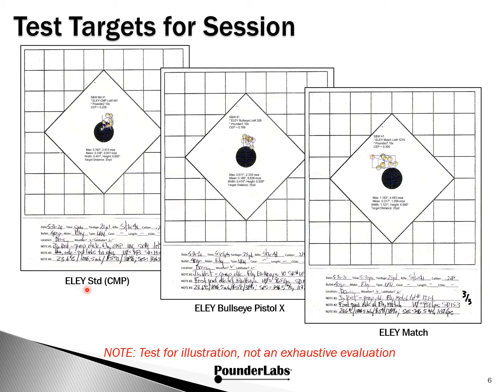This is done with the ELEY Standard, which you can get from the Civilian Marksmanship Program. Here's a relatively new offering called Bullseye Pistol X, which is designed for precision pistol, and this is ELEY Match. You'll notice this group is fairly open in the windage direction. If we saw that originally, since ELEY Match is good ammo, we would tend to rerun that and double check. But this isn't an exhaustive evaluation of these different offerings. This is in here for illustration, and that extra width and dispersion we'll use as an example shortly.